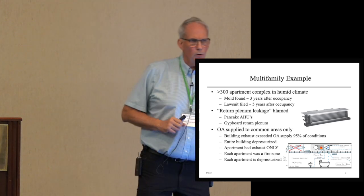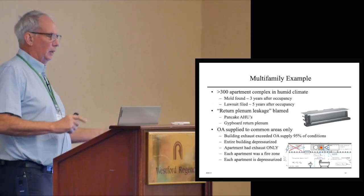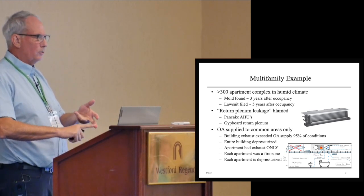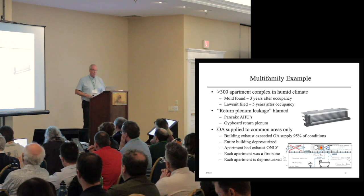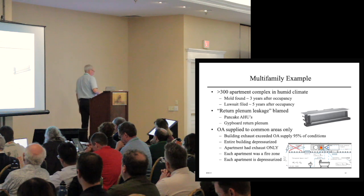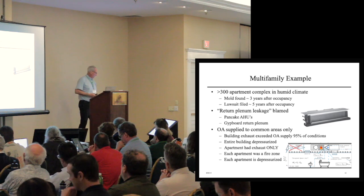Out of 300 units, what do you think the chances are 5% of the occupants have a closed dryer, a kitchen vent hood, a restroom exhaust fan on? I'd say it's pretty good chances. And basically, our pressure data log says, yeah, it's almost 100% of the time. Okay? So our entire building was depressurized.